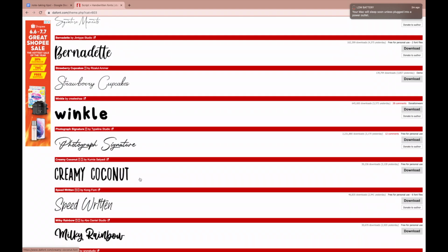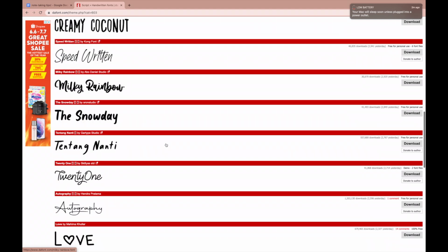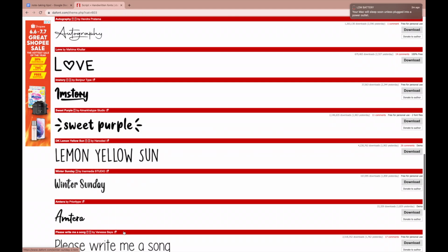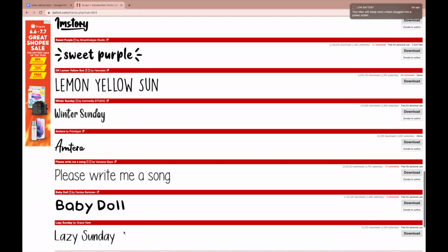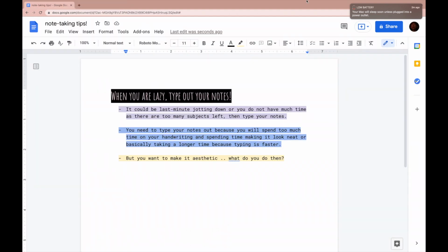But there are some really cute fonts like Winkle, Creamy Coconut, Sweet Purple, Lemon Yellow Sun, Winter Sunday. It looks like handwriting. Please Write Me a Song, Baby Doll, Lazy Sunday. Oh wow, it looks neat, and it looks like you've written it, but actually it's typed out, and it's much faster and efficient.